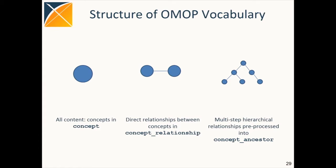Concept relationship really is a relationship from one concept to another. And then concept ancestor is the hierarchical structure of one of our standards or classification groupings. So ATC, their ancestral relationships, all of their hierarchy would be in here. RxNorm has a hierarchy, SNOMED has a hierarchy. They would all be stored in here.